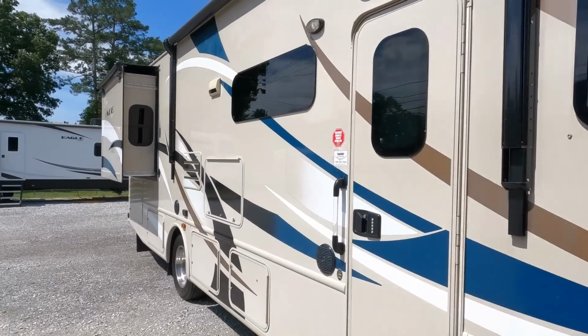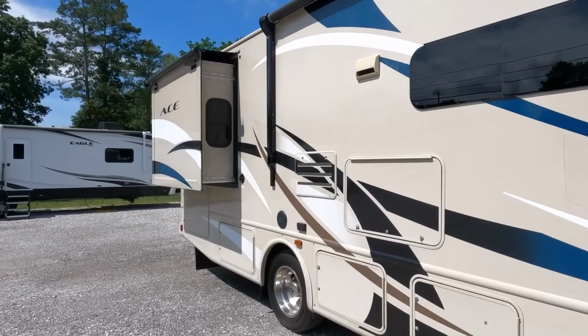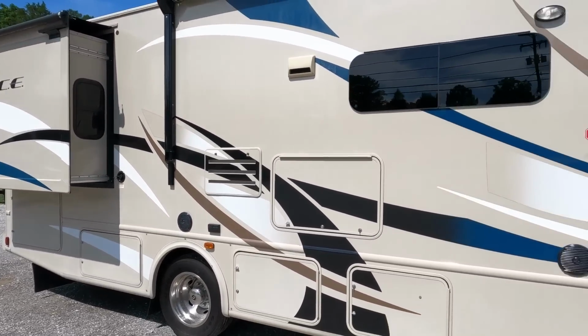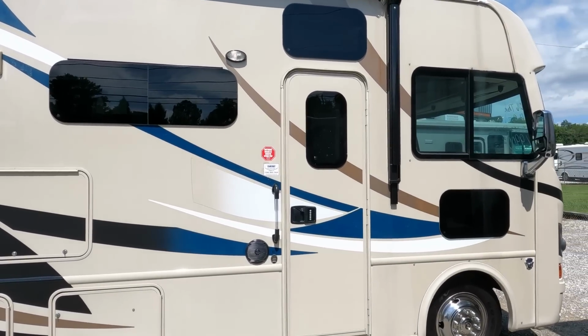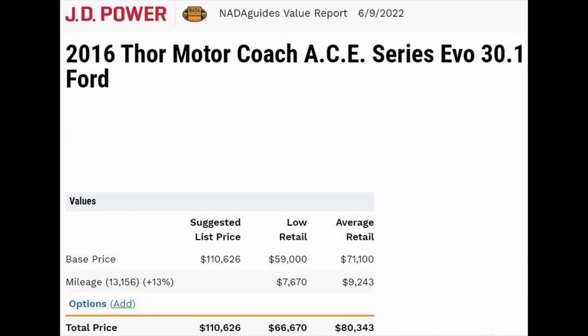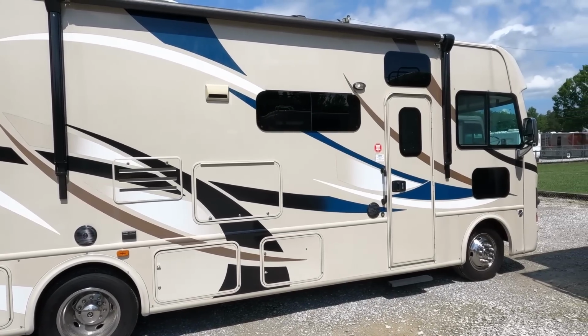And I've got a bargain price on this thing at $69,900. That's over 10 grand back of NADA with no added options. I mean, guys, book with just adjusting for the mileage is over $80,000. Let me flash that up. You can see, guys, I'm not playing around about that price.